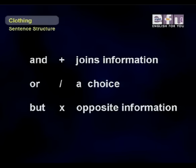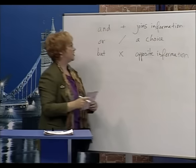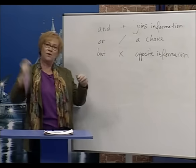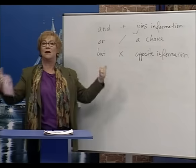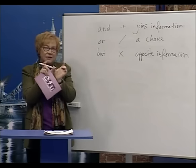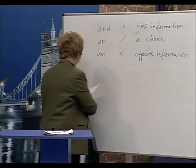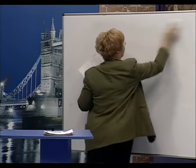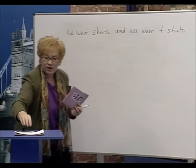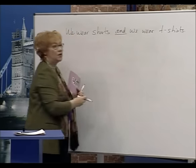So we have and, which joins information, or, which is a choice, and but, which is opposite. Okay? And, or, but. Now, we're going to take two sentences and put them together using these words. Are you ready? Here's some examples. We wear shorts and we wear t-shirts.